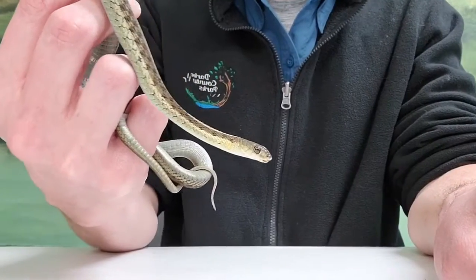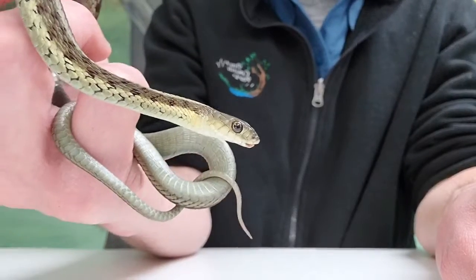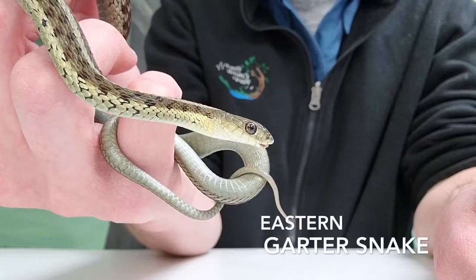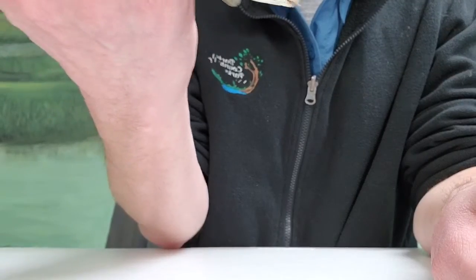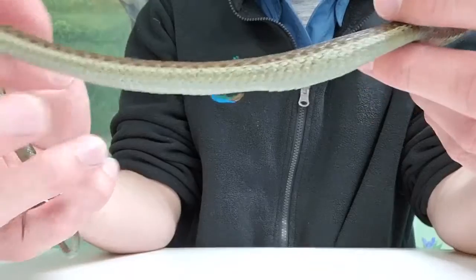Okay, everybody. Our first guest is going to be a snake you are probably all too familiar with. This is the eastern garter snake, commonly misheard as the garden snake, but it is in fact the garter snake. Its name, garter snake, derives from the longitudinal stripes down the body, which resemble the design on the once stylish sock garters.